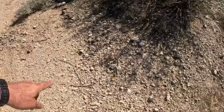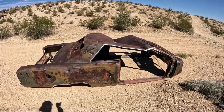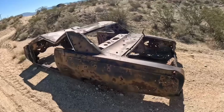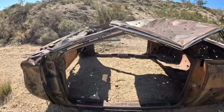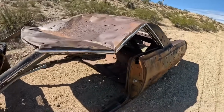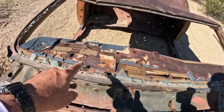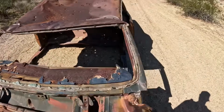Gotta watch the floor. Man, I'd want this in my yard just as a piece of yard art, even though it's destroyed. Look at this thing. What do you guys think? Is this a box Nova or not?